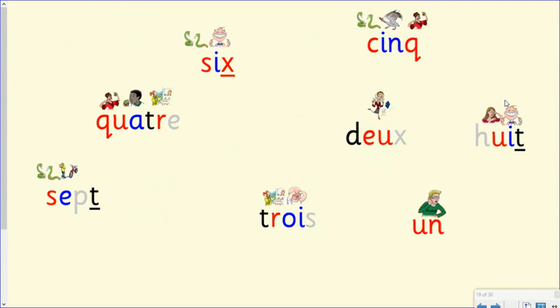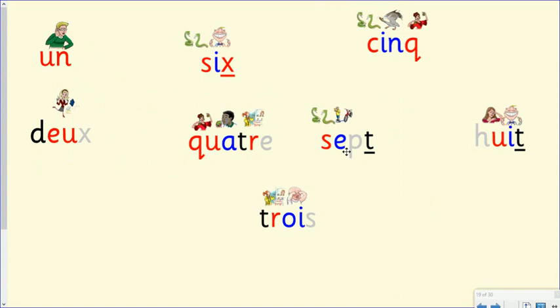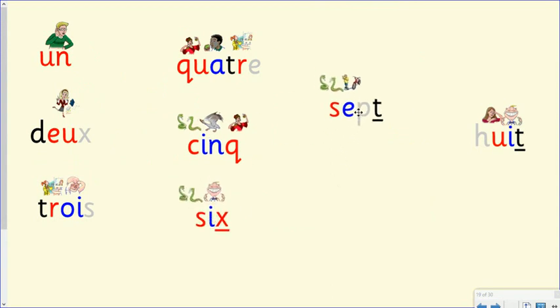Okay, now I've got the numbers there, but they're all mixed up. You might want to pause the video now and see on your piece of paper whether you can write the numbers in the correct order. You don't need to try and draw the little pictures, but just write the words. So if you've done that now, I'm going to show you what order they should be in. 1, 2, 3, 4, 5, 6, 7, 8. Well done if you got those right.